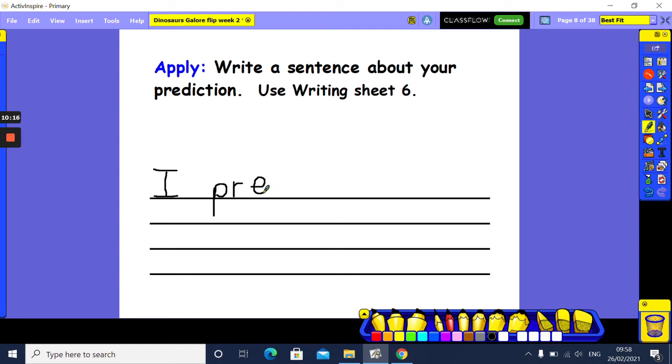Dict is the second part of that word. 4 fret fingers for dict. D, ict. Pinch those phonemes as you say them. D, ict. I'm trying very hard to write on the lines. I can see some of my letters have jumped a bit because it's a bit tricky, but your writing will be better than this. I predict that.